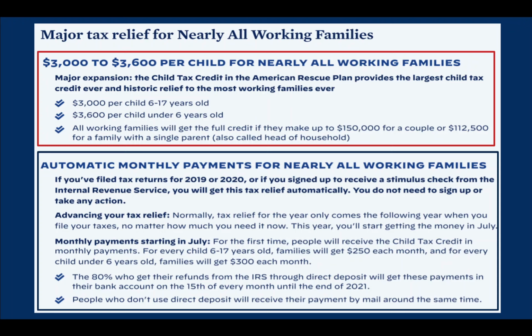And so make sure you understand how they both work. What will then happen is for the remainder of the credit, when you get to 2021 and 2022 and you file your 2021 tax return, you claim the remainder of the credit then. There may be provisions to make it monthly until April as well. There's talk of that, so that may happen. Nothing official in that right now.